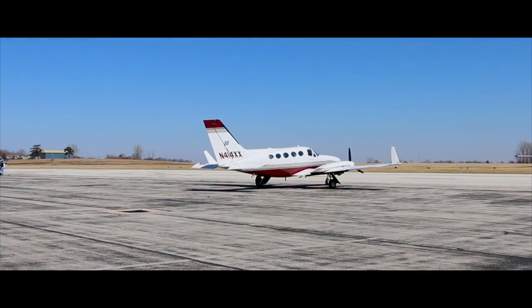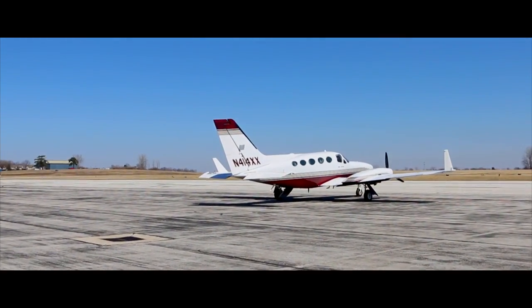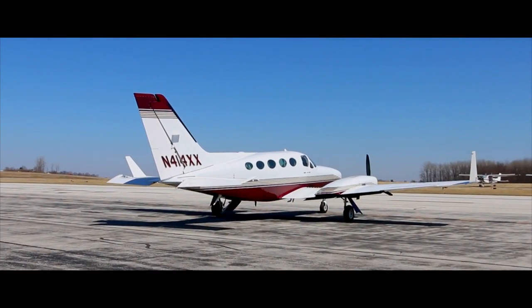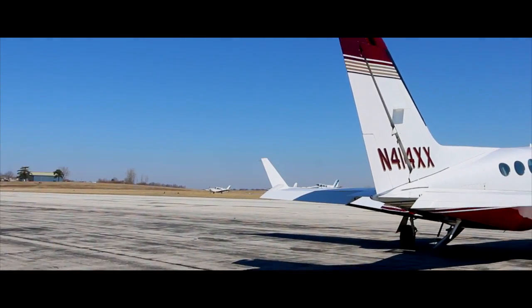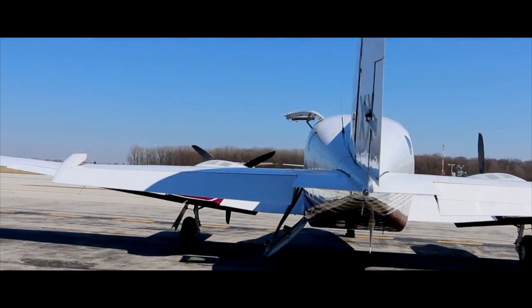It's March 29, and it's actually the first time that I see the plane physically. I started to look for a 414 in December last year and found this one around mid-February. It took about a month and a half to go through pre-buy and negotiation. And finally, here we are.